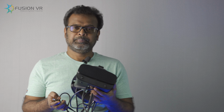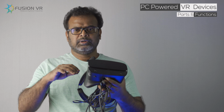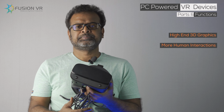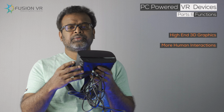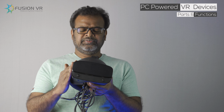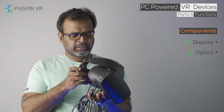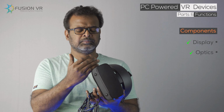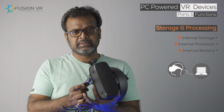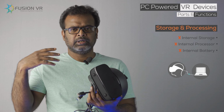Next, we see how a PC-powered VR device functions. When you need to render high-end 3D graphics and have more human, intense interactions, then you have to go for this kind of PC-powered VR device. Basically, these VR devices have a display, optics, lenses, some logic boards and sensors, but the storage and processing happens externally on a PC. So you need a high-end GPU and CPU workstation.